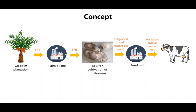So this empty fruit bunch alone cannot support the feed requirement of the ruminant. So we have to mix this degraded empty fruit bunch with other materials, so it will become a balanced diet for the ruminant. So we can feed this oil palm empty fruit bunch based feed to the ruminant. And I'm not sure whether this ruminant can also be integrated in an oil palm plantation. So we have a complete loop here.